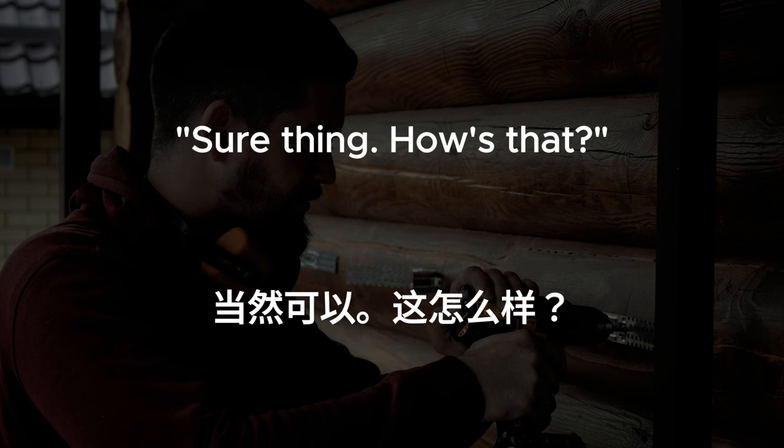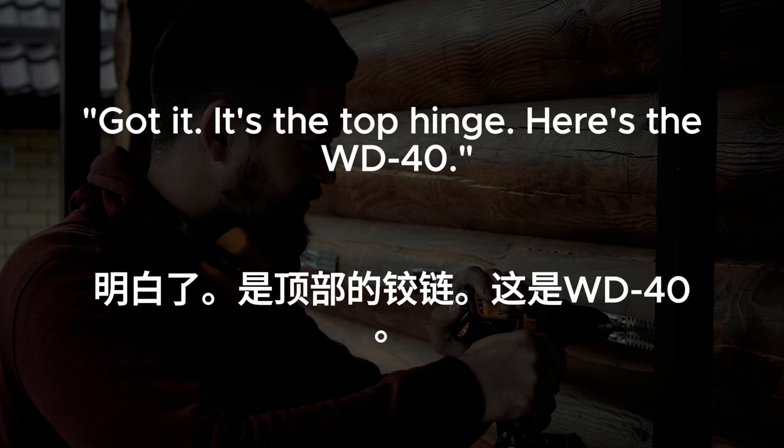Sure thing, how's that? Got it, it's the top hinge. Here's the WD-40.